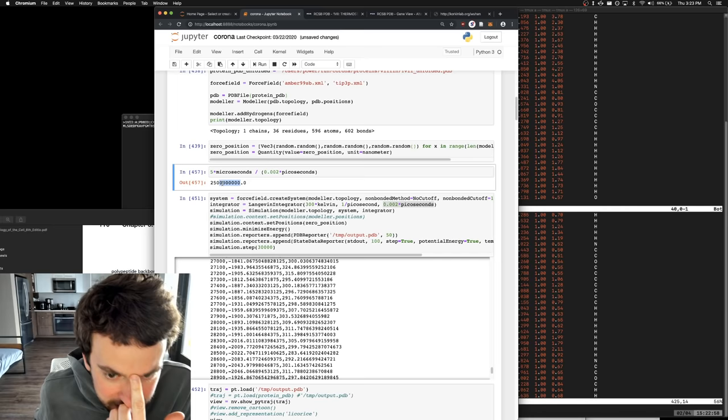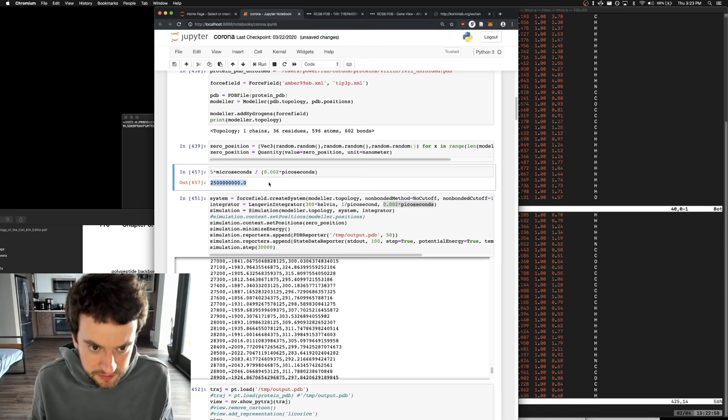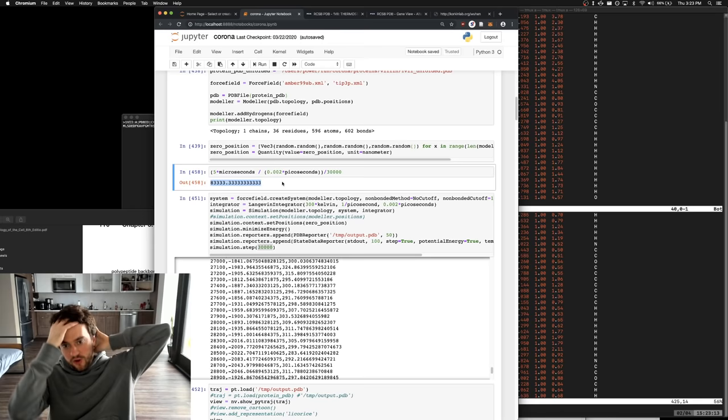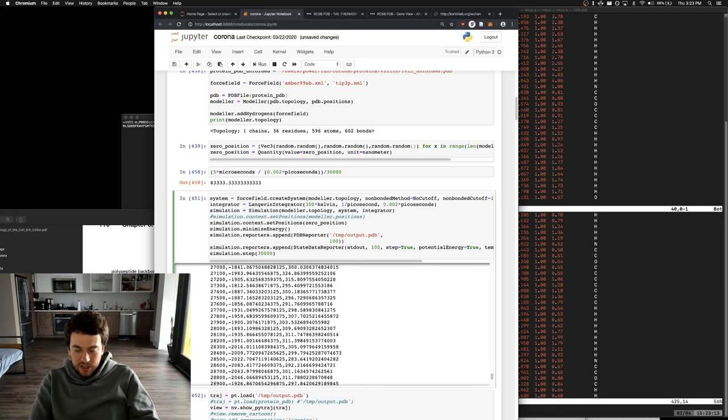250, how many more steps is that than what we already did? Wow, proteins take a long time to fold, boys. Ugh. We knew this though, and we should be prepared for it.